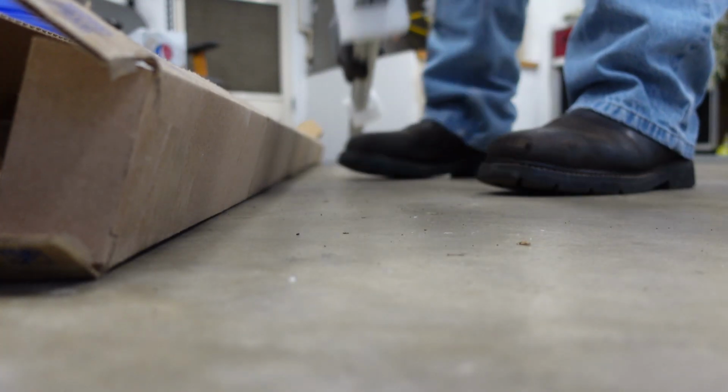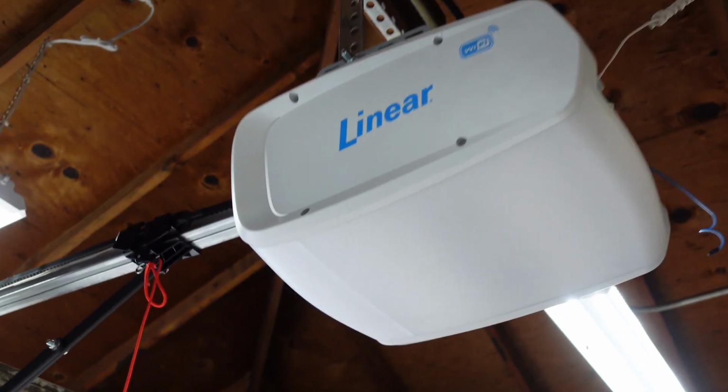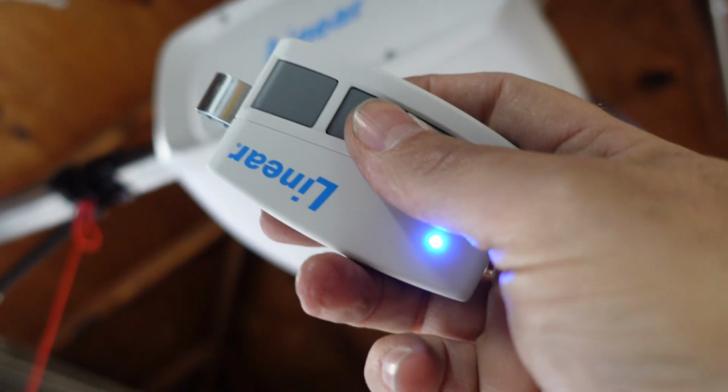Now, the Linear garage door opener motor that I happen to like is the LDCO 863B. That's the specific garage door opener motor that pretty much dominates my local area here.